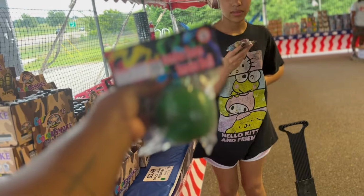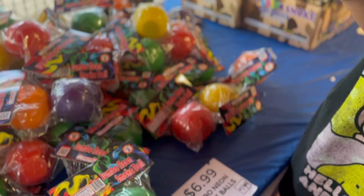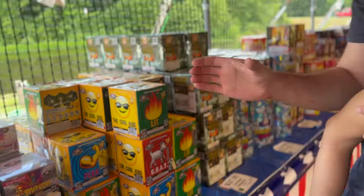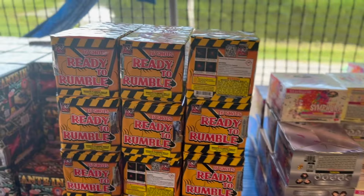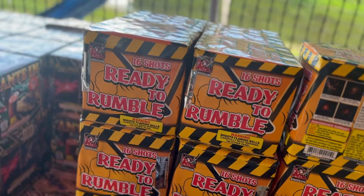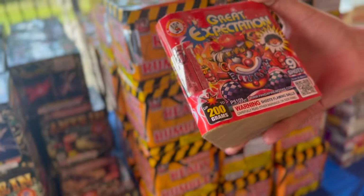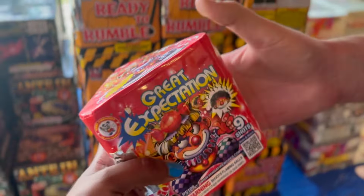Now, are these adding? These are jumbo. Wait, oh. We do have a jumbo? Yeah. We gotta do this. At least one. Yeah, we always get the tiny ones. Let's get a big one. Boxes, but it's like a 9-shot. Yeah. You can get one of these. This one's 15. It's a 9-shot. That looks cool. You want to see this one?